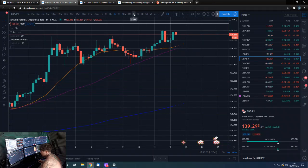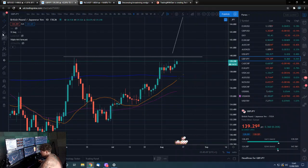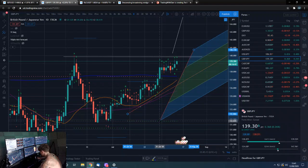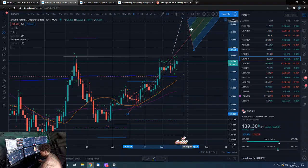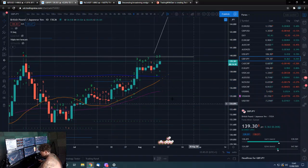Pound yen, this is a new one we added, so obviously we don't have a lot of annotations on here. Maybe I will just bang a trend line in here. Wow, why is it red? What is that? Oh, it's because it's a pitchfork. Bang, we'll just leave it and we'll undo it. We'll delete it. There we go. A trend line. Let's get the trend line in.